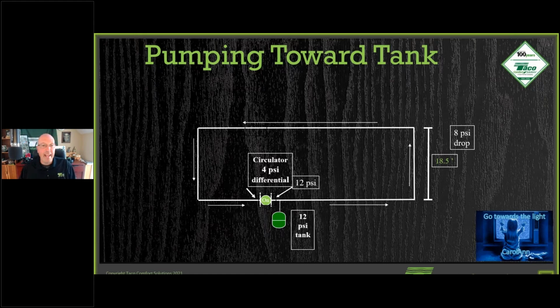All right, if it is a 4 PSI differential and a circulator must create a pressure differential, and the expansion tank has already set what the discharge side of the circulator is, what must the suction side of the circulator be? What must it be on this side of the circulator?